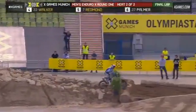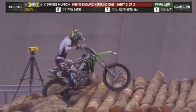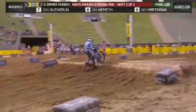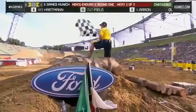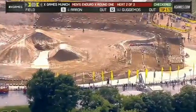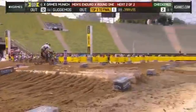So they tried to attack there. I think that's a good example of getting wild or attacking. And we saw him go down. At the start, he went down twice within the first few seconds, and they're just attacking a little too hard. So Graham Jarvis is going to bring it around. He will win heat number 2 of men's Enduro X, and he did not qualify in Barcelona. Yeah, he didn't even make the main in Barcelona, so that's a big story.